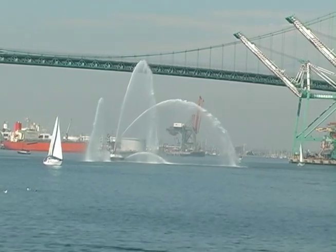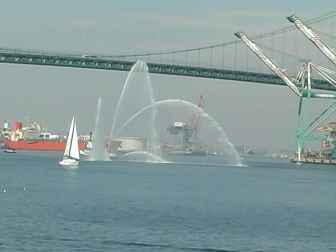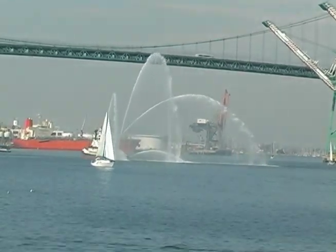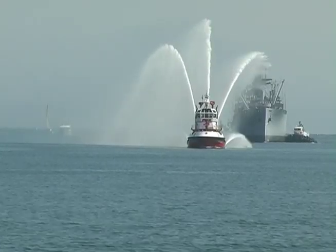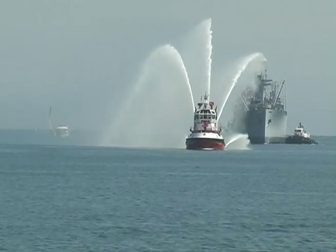All the water comes from the ocean. It gets drafted into the boat and goes through a series of pumps. We have 6 pumps on board and 4 main engines that control the pumps and the drive units on Fireboat 2. It's the gem of the harbor, and if you'd like to come on board, we can show you a little bit more about it.